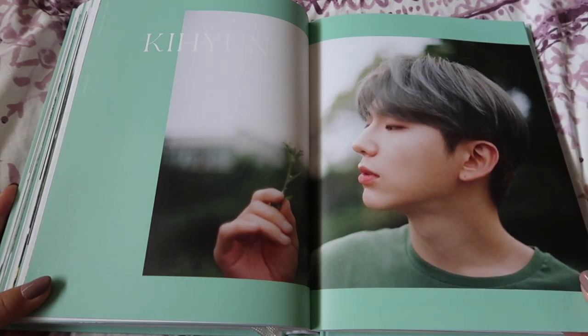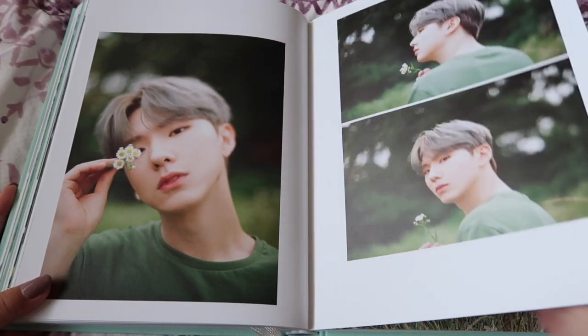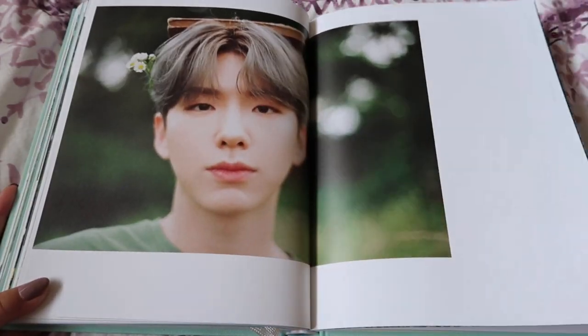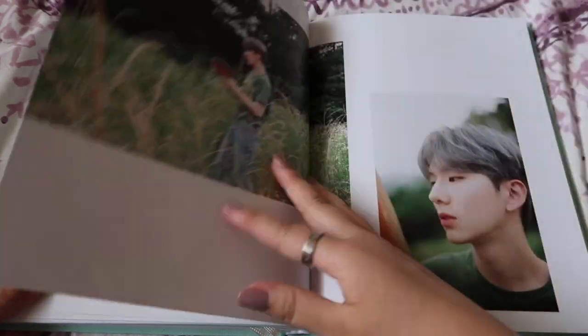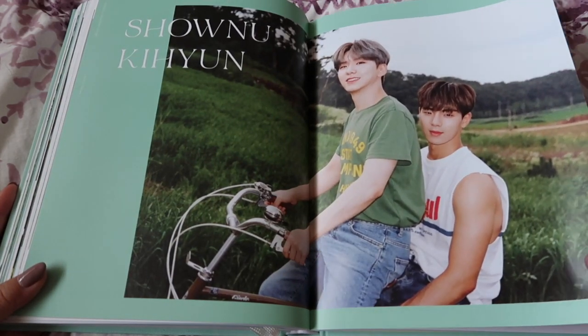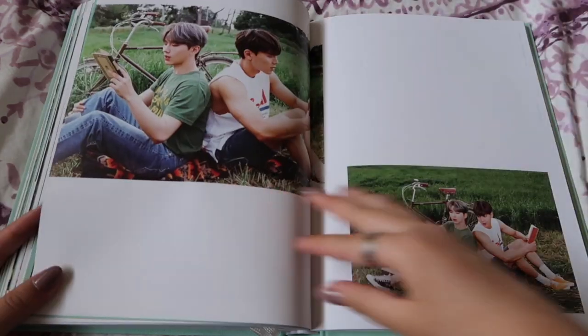Oh my gosh, I love this photo of Kihyun. Like this photo, oh my god, these couple of pages of Kihyun are probably my favorite. But yeah, this green is just so pretty too. So yeah, both photo books are so, so pretty. I think it just depends on your aesthetic and what you vibe with more.